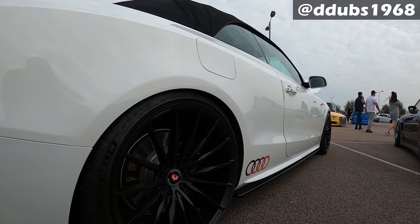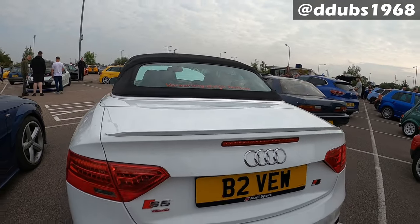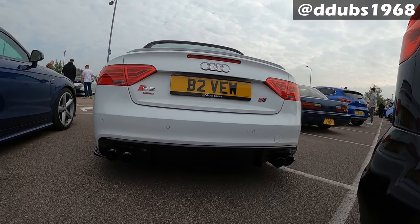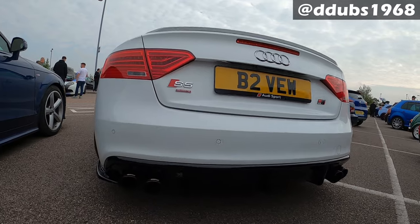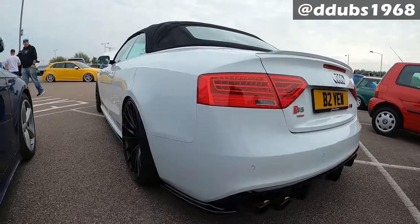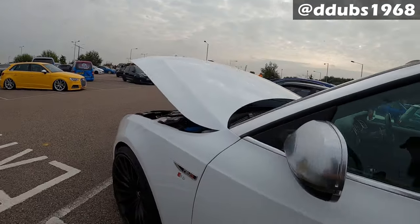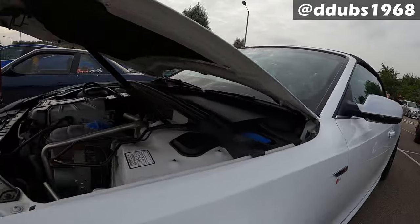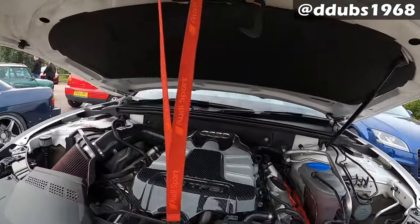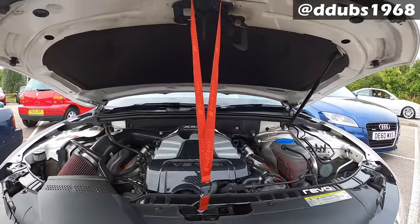Next to this, S5. This Vossen wheel, never seen them before. Little lip on the bonnet, on the trunk. Akrapovic exhaust. And this one got the bonnet open. Ooh, Evo, so probably tuned as well. Big fat filter.